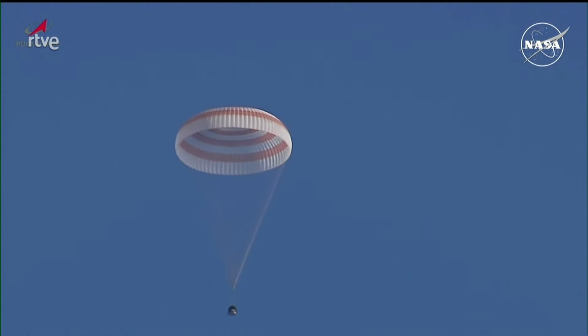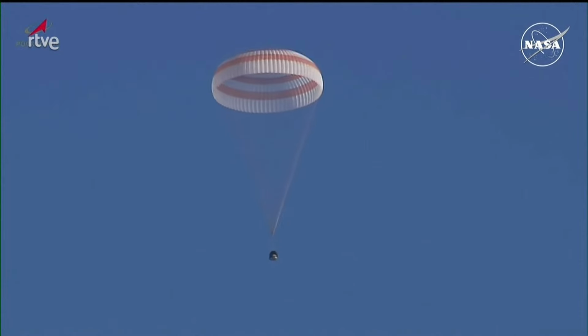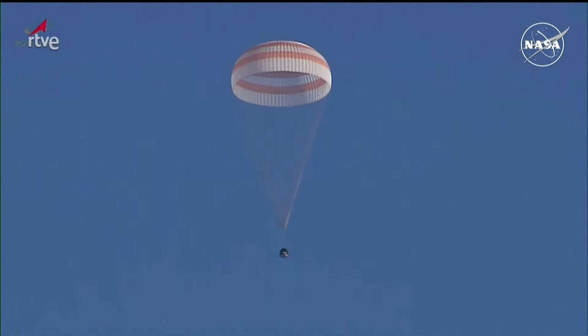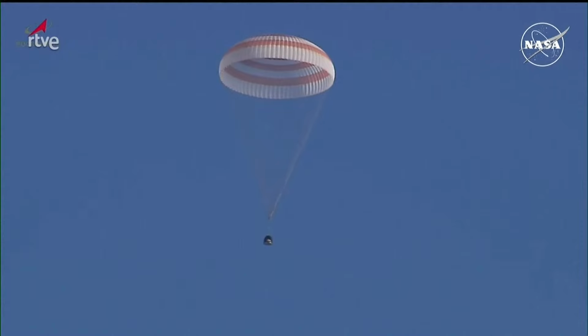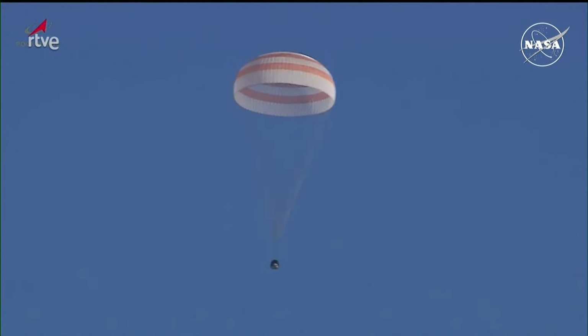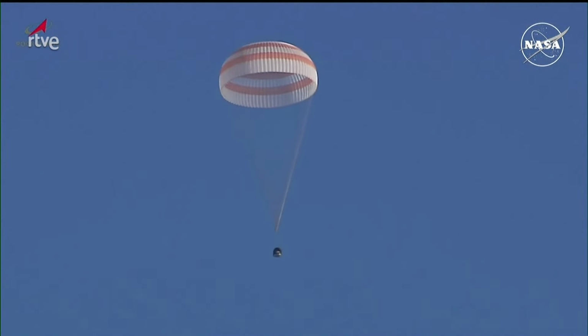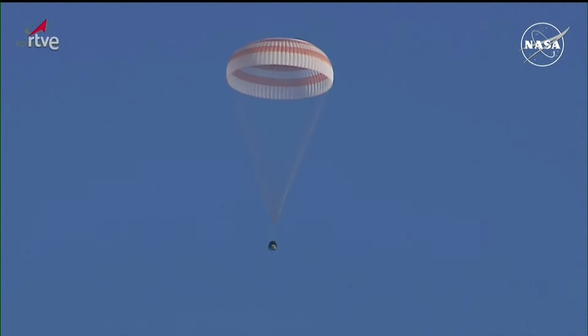Three and a half minutes until touchdown. A nice, steady entry by the Soyuz vehicle, continuing to descend back to Earth to wrap up more than a year in space for Oleg Kononenko and Nikolai Chub, and 184 days in space for Tracy Dyson.